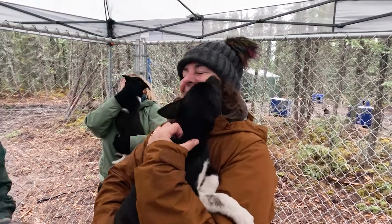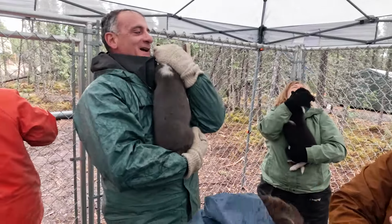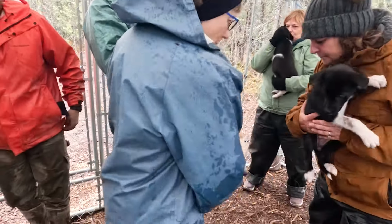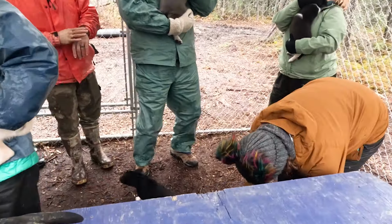And at the end of the trip, they treated us to visit with the puppies, and they encouraged them to be held and touched. Very adorable.